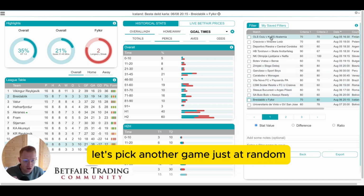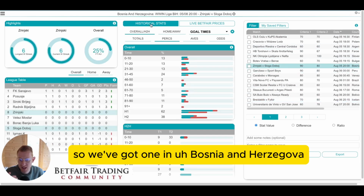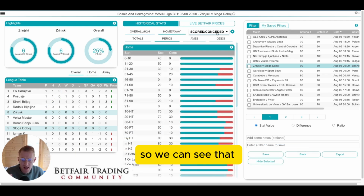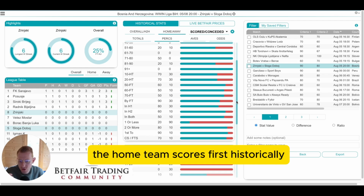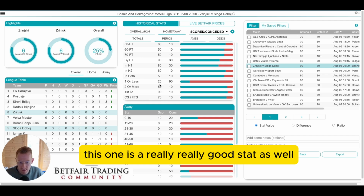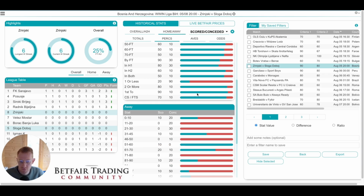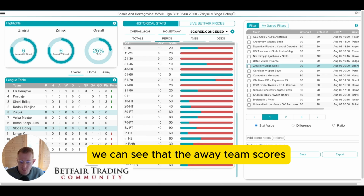Now let's pick another game just at random. I'm just going to move the mouse down and click one. Okay, so we've got one in Bosnia and Herzegovina, and we're just going to have a look through the stats here. So we can see that Zrinski versus Slogger Doboj score. The home team scores first historically 90% of the time. Now we can also see, okay, Matt, this one is a really, really good stat as well, right? Clean sheet, 70%. So we can see some really, really good information here. We can see that the away team scores first 80% of the time.